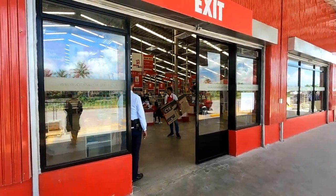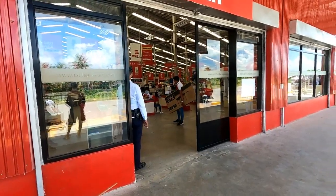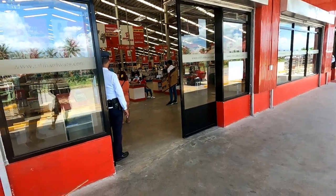They're really good here, guys. They carry everything out for you. They check there's no damage on the goods before you take them out the store. What more could you want?